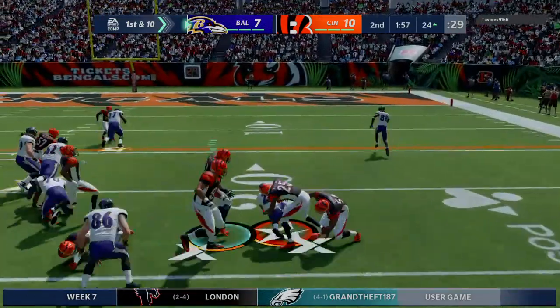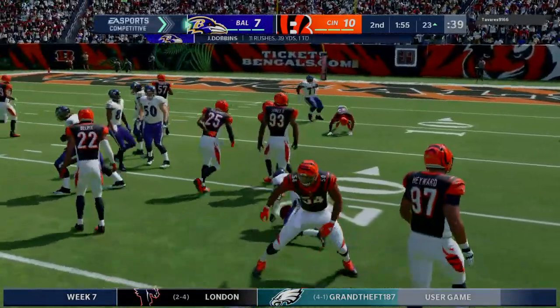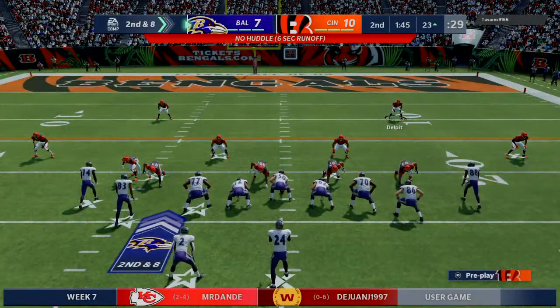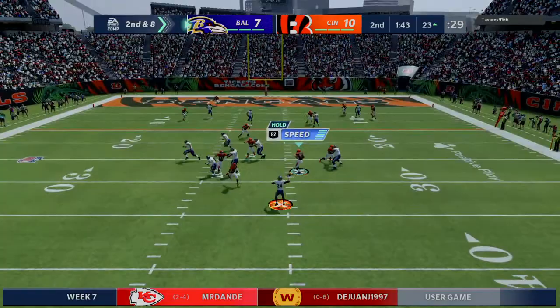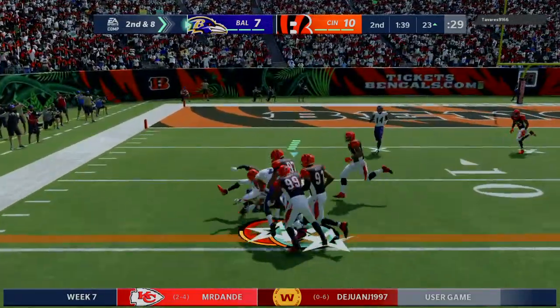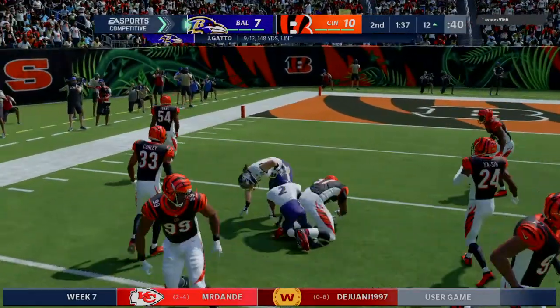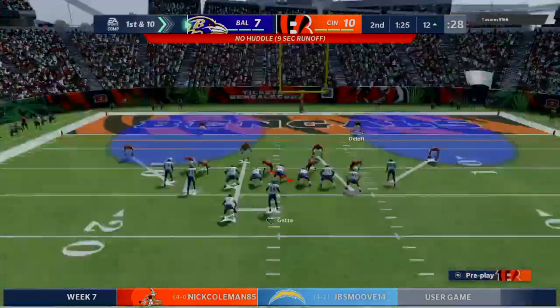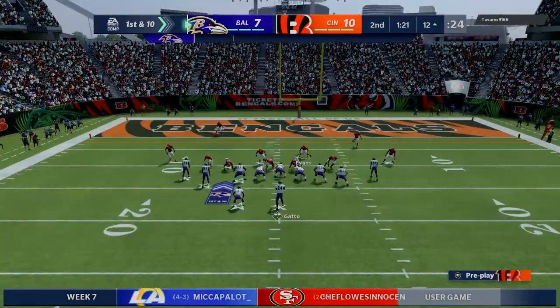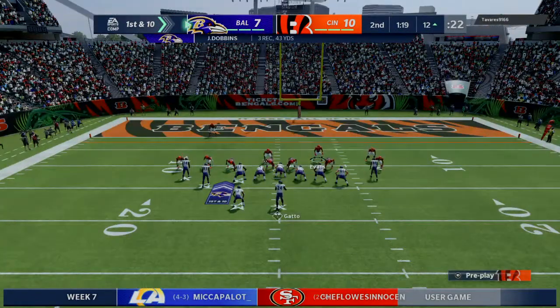Right back to Dobbins on first. And he's going to take this one down to about the 23-yard line. 2 yards on the pickup there. It'll be 2nd and 8. They set up the screen for Dobbins. And down inside the 15, shy of the 10. It's a first down on a gain of 10. First down, Baltimore.